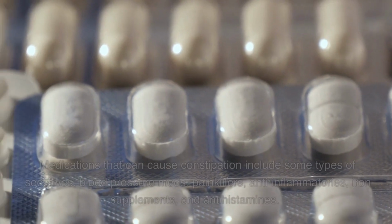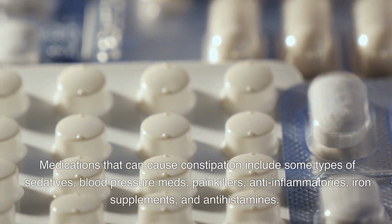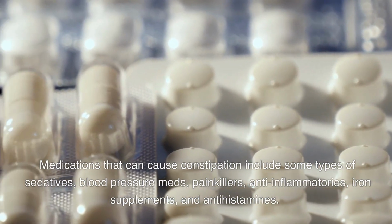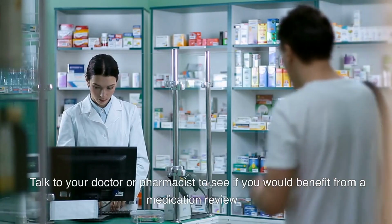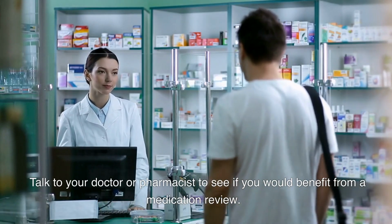So now we get to medications that can cause constipation, which includes some types of sedatives, blood pressure meds, painkillers, anti-inflammatories, iron supplements, and antihistamines. Talk to your doctor or pharmacist to see if you would benefit from a medication review.